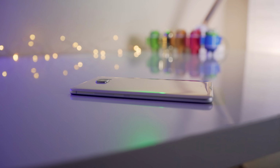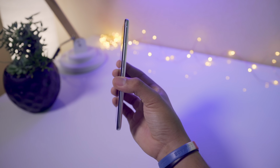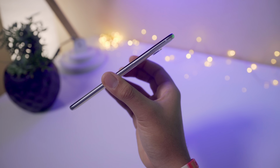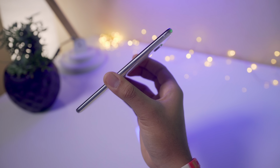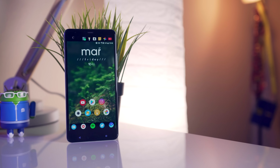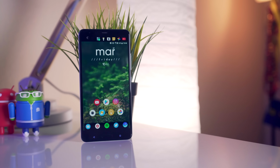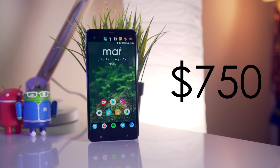Water resistance is also something I feel HTC should have equipped this phone with, and if they're gonna copy LG with a secondary display, they might as well just copy Apple, Samsung, LG again and waterproof the phone. Although a lot of users can live without these features, there's one major thing the HTC U Ultra lacks, and that's bang for your buck. The Ultra cost me a whopping $750.